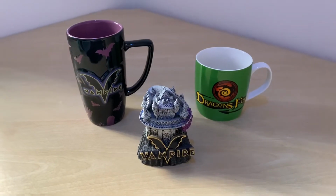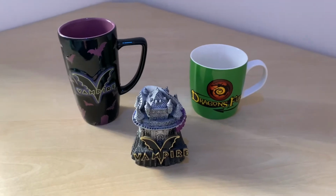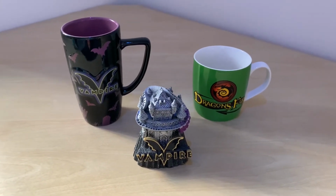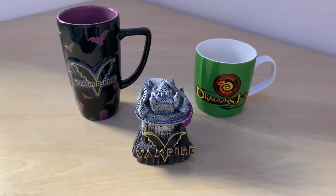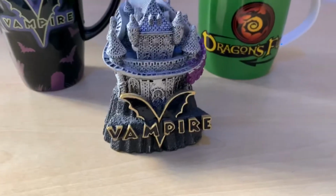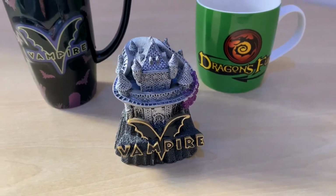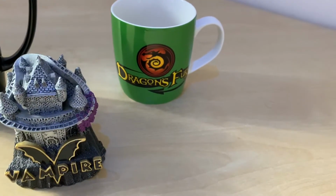The second park that we'll cover in today's video is Chessington World of Adventures. Obviously the theme park is more of a family based park and it's down near London. And here we've got 3 bits of merch I've got from that park. These are called resins actually, and they're basically like little models from the rides. This is from Vampire, and I've also got a Vampire mug. And then obviously we've got Dragon's Fury.